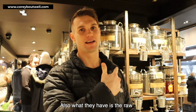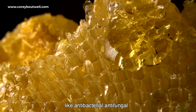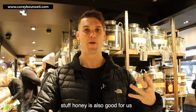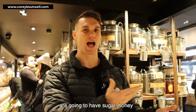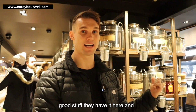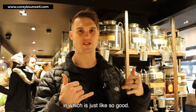Also what they have is the raw organic honey. Now that stuff's antibacterial, antifungal. It's got a bunch of phytonutrients in there and all other stuff. What honey is also good for is a sugar source. So if you are gonna have sugar, honey, fruits and berries are all that good stuff. But they have it here and it's self-pour and it's really cheap and they've got all the containers and stuff to put it in, which is just so good.